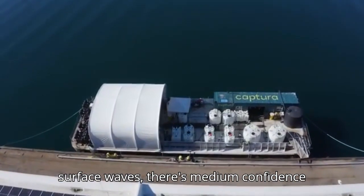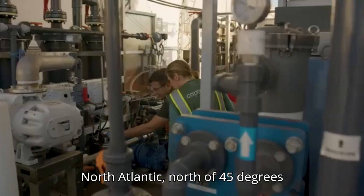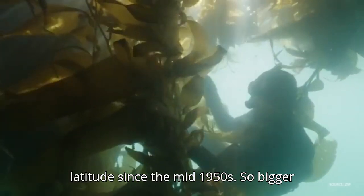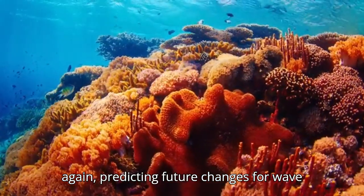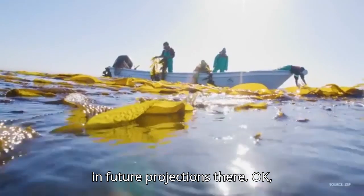Okay, and waves. When we look at surface waves, there's medium confidence that wave height has increased in the North Atlantic, north of 45 degrees latitude, since the mid-1950s. So bigger waves in the North Atlantic. Yes. But again, predicting future changes for wave heights across most of the ocean is still really challenging. Low confidence in future projections there.